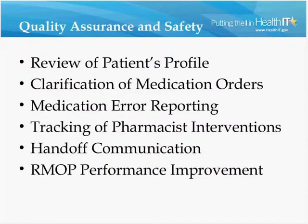So let's look at them. The first one on the list was quality assurance and safety. Medication management and safety in the remote pharmacist environment requires special efforts in the coordination of quality assurance, performance improvement, and patient safety practices between the hospital and the remote pharmacist. Differences in local practice and organizational culture, combined with the ever-present human factor issue, have the potential to magnify the risk of errors.